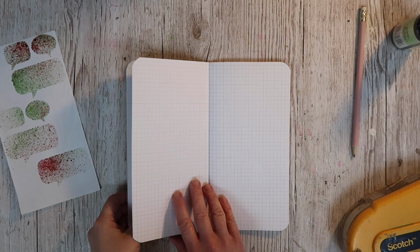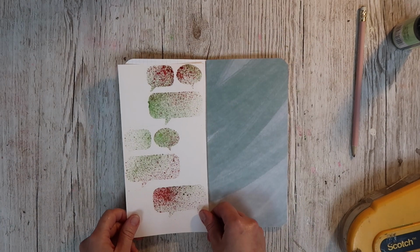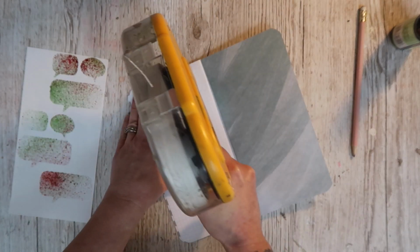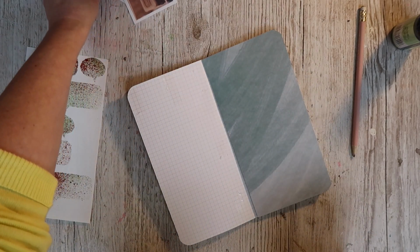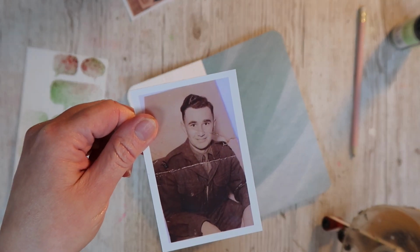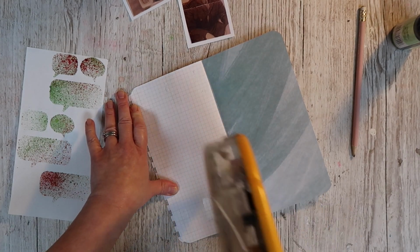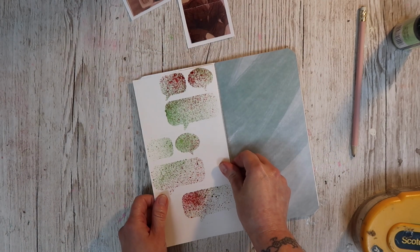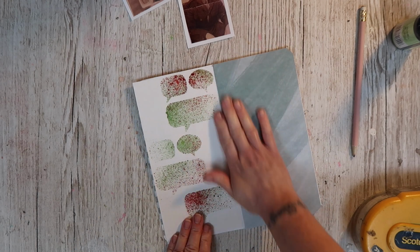So I've got my 2 pages here. I've covered that, and I've even rounded off the corners, and now I'm going to be sticking this page in as well. So basically the story goes that my nan got showed this photograph. My nan was 13. This is my granddad, who was in the National Service at the time. She got shown the photograph by her friend, and her friend said, look, this is my cousin. And my nanny, who was 13 at the time, said, I'm going to marry him one day.